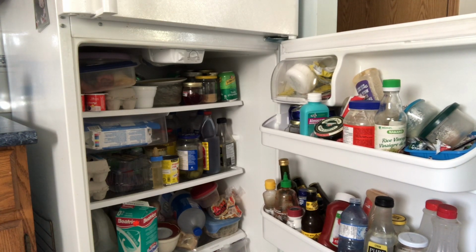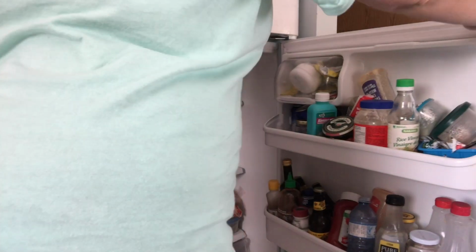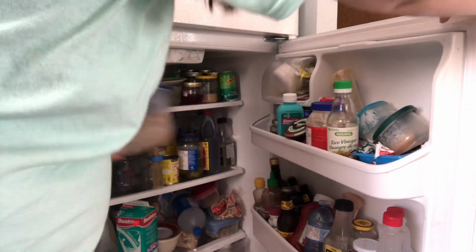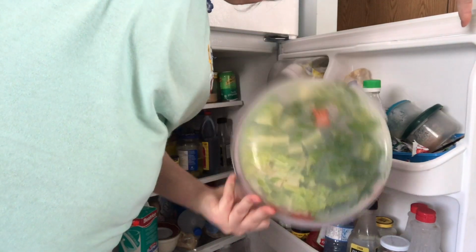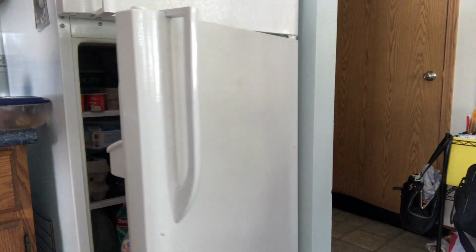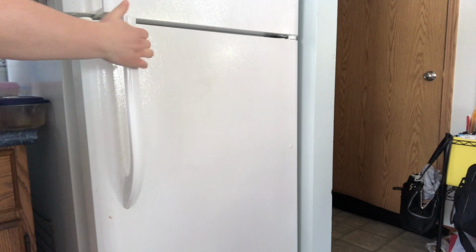This is everything. So, I guess we'll start at the top. I have some leftover garlic sausage and pierogies in here that need to be eaten up. I'll probably eat those today. I have some salad that I made that also needs to get eaten today. Oh yeah, it's still good. I made that on the weekend. So it's Wednesday.